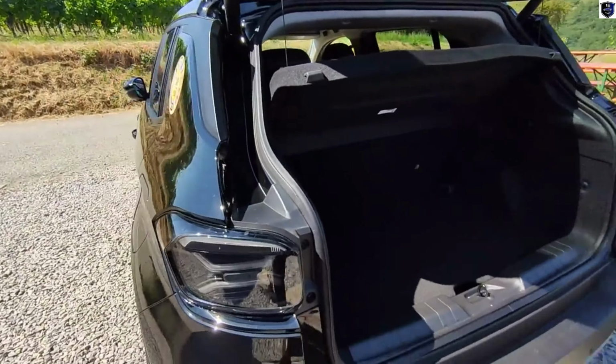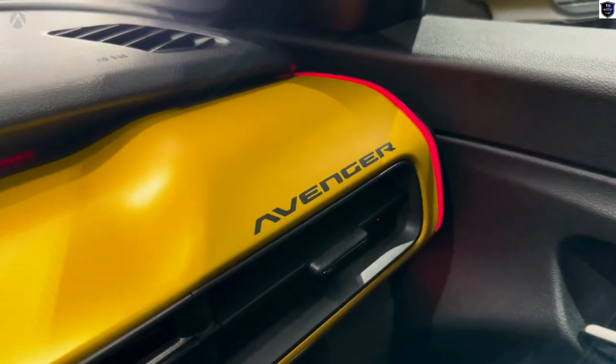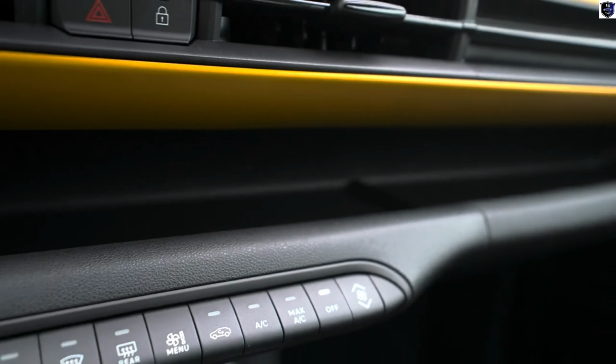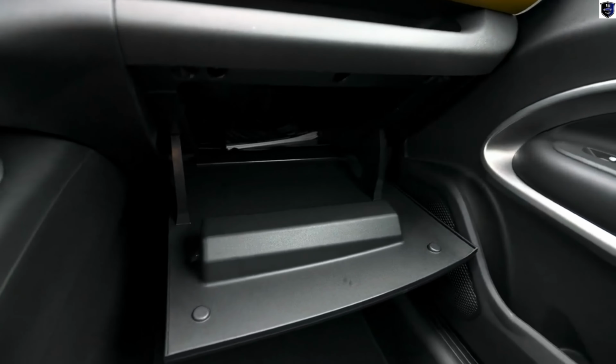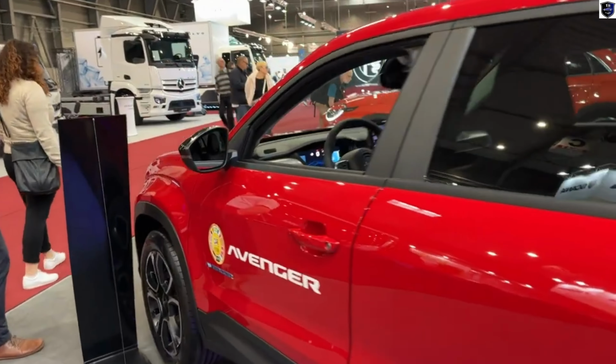The Jeep Avenger has nailed the town-friendly electric SUV brief in pretty much every aspect. Maneuverability is great thanks to light steering, making it both a breeze to negotiate tight junctions and to park. Brilliant visibility all around helps with that too.